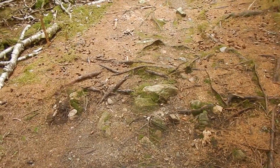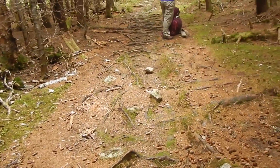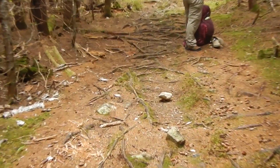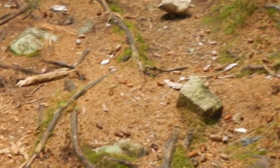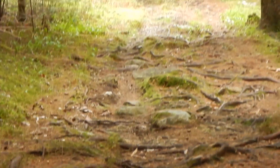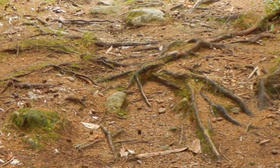So, rooty and rocky. This is how the trail was described to us. And obviously, if you take a look here, you can kind of see what they mean. Rooty and rocky. Those of you that have looked at any of my mountain bike videos will know that this is just the terrain in this area. Everything is very rooty, very rocky. If you're a mountain biker, you call it technical track. But for us, it's pretty much just the lay of the land.